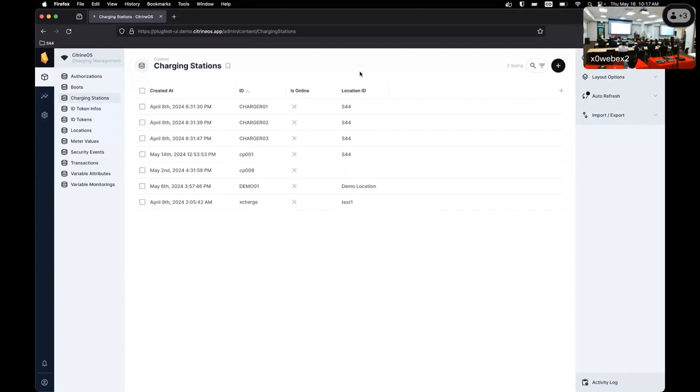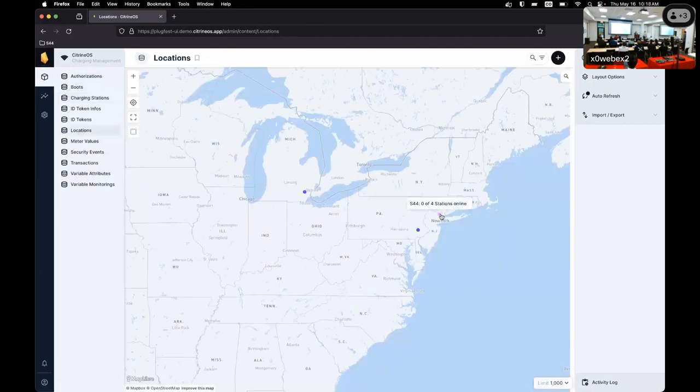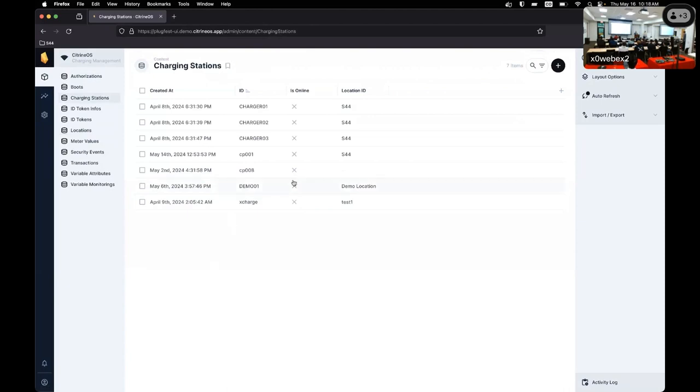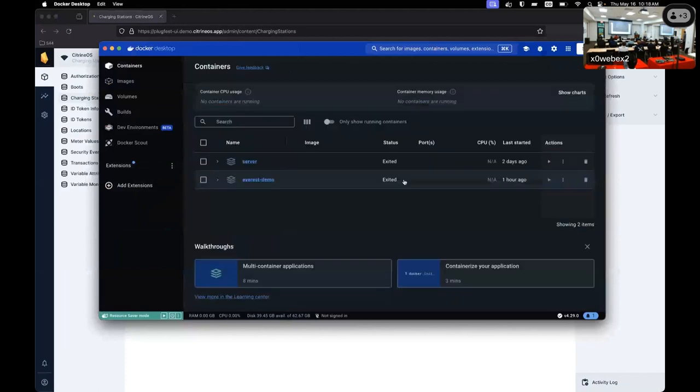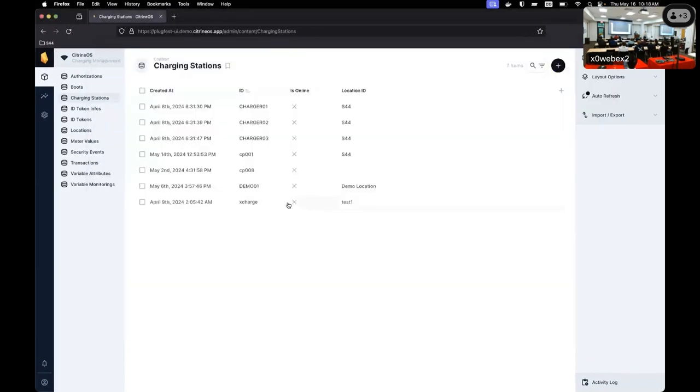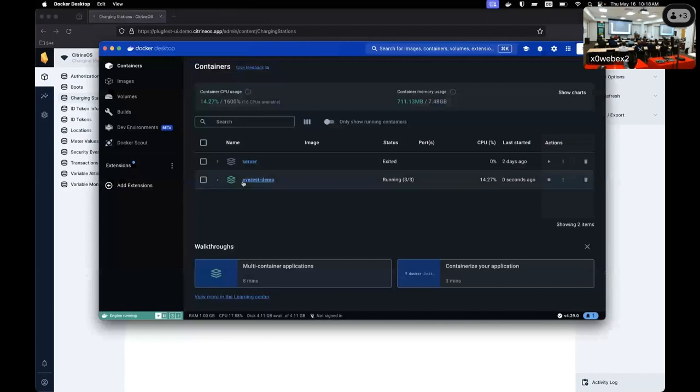So here we have our Citrine instance showing the user interface. I already have a charger set up, so I'll show you this charger. We can see the location here, currently set as S44. We have zero stations available at this time. We can see the charging stations here that we have set up, and there's one here, CP001. That's the one that we're going to be using. So I'm just going to boot EVerest here from my Docker, which I already have pointing to this. There we go. That should come up in just a moment, and we'll be able to see that it is connected.